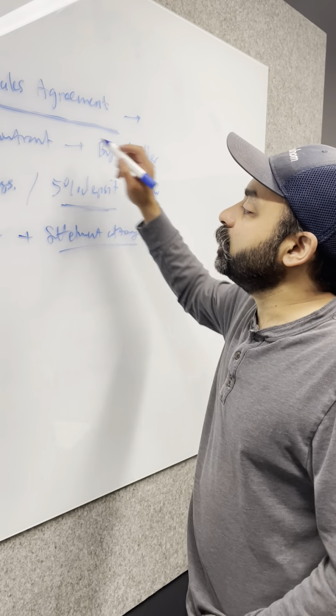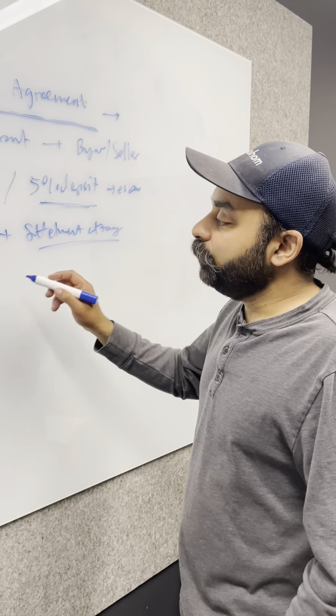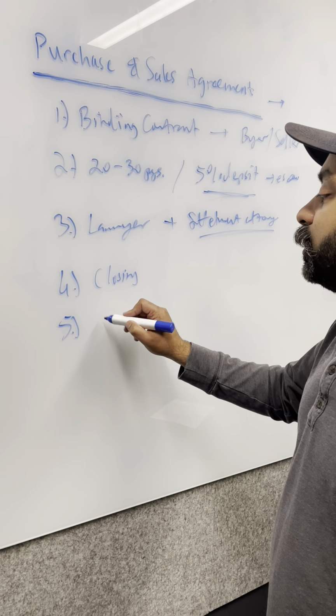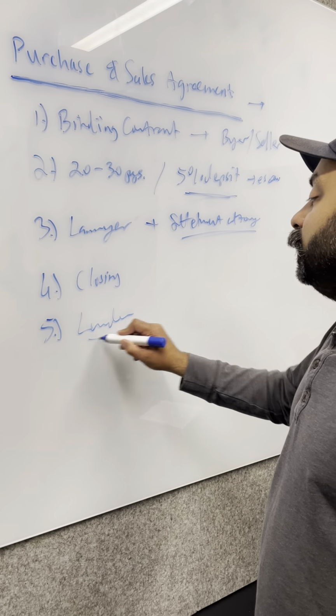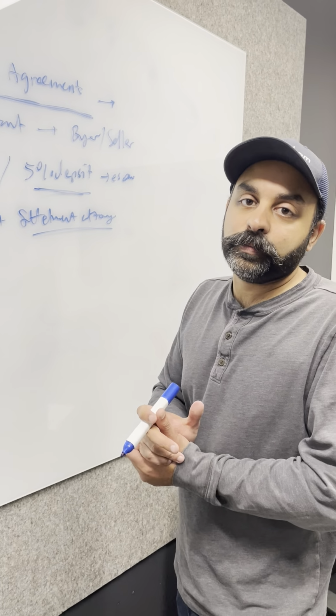So after the purchase and sales agreement is signed and you feel good about it, you effectively want to make sure that this P&S goes to your lender so that they have a signed copy and they can add it towards your mortgage application.